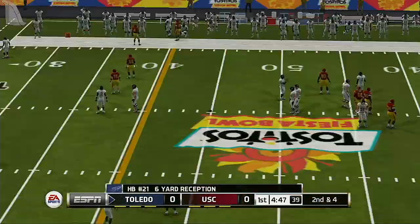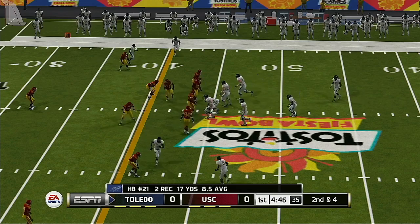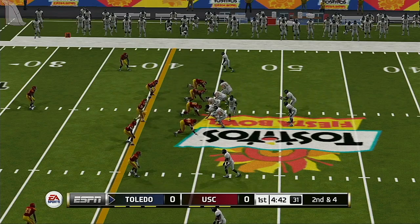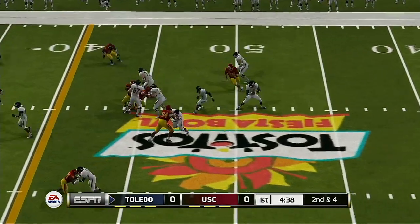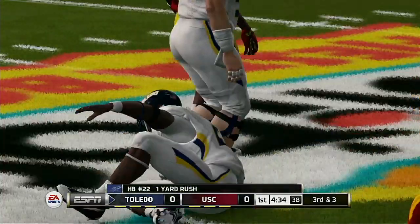He goes out of bounds at about the 45. 6 yards that time on the pass play. You get 6 yards, and that makes picking up a first down very reasonable. He makes it out to maybe the 43-yard line.